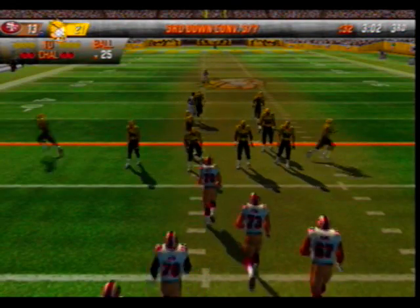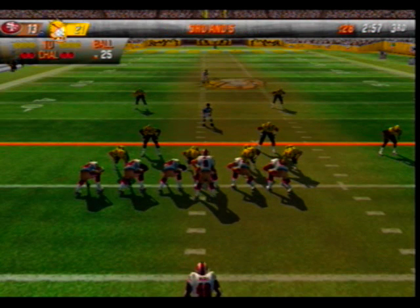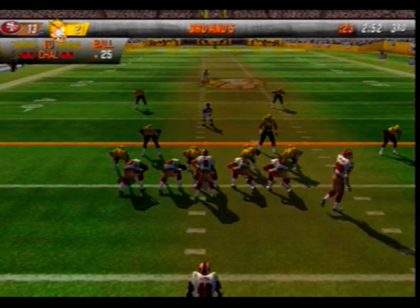Ball on their own 25. Ball on the 25-yard line. Let's go. The defense lines up in the nickel. Number 9 with a man in motion.